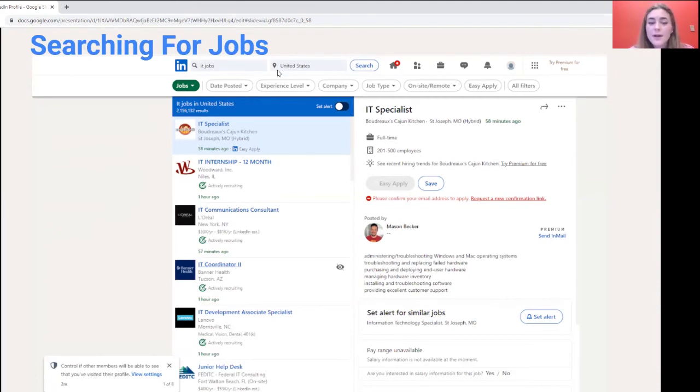So if I want to say Iowa, I can do Iowa. If you want to do a foreign country, you can do a foreign country and search for jobs that way. You can also do additional filters we have in these little bubbles. You click on them and it'll help you filter them to be more exact. So if you want to do one within a specific company, type of, if it's on-site or remote, you can just click these filters up here, and you can also look at all the other additional filters that they have as well.